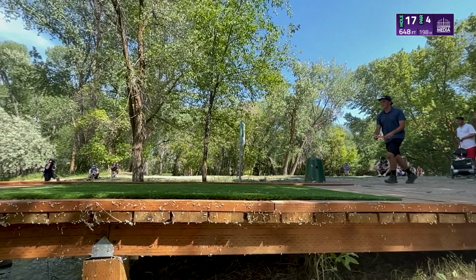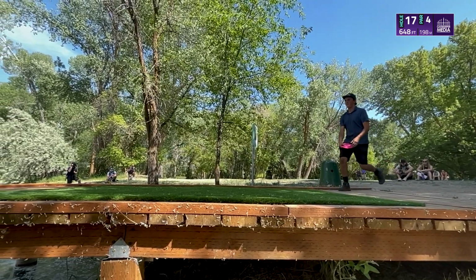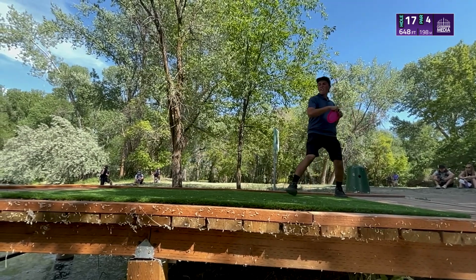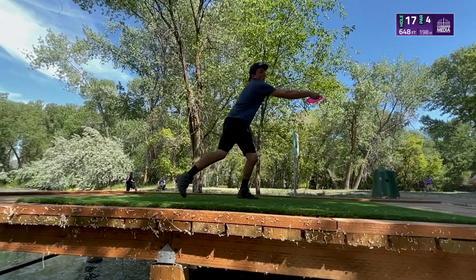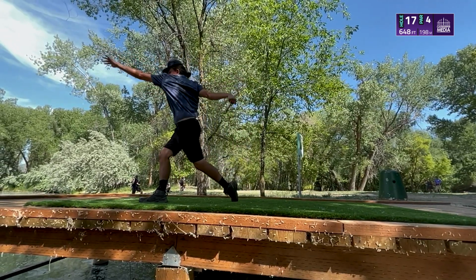Take a look at this little hop that Levi does for his X step. Watch him turn his shoulders right here. There's that little hop. Here's another one right here, and he completely turns around and just rips on the disc.